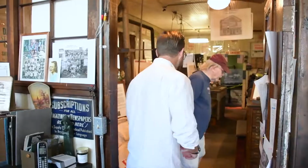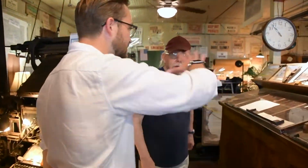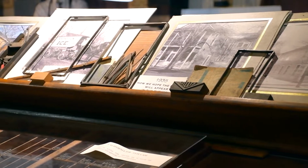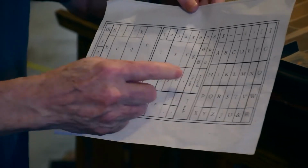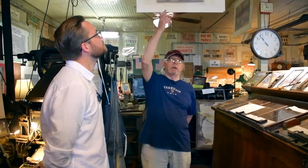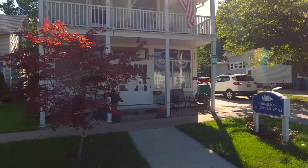Yeah, come on in. The museum was the printing home of the Vermilion News. My grandparents bought this business in 1901. My grandfather was the printing foreman at the Lorraine Times-Herald. My grandmother was a school teacher in the Berlin-Milan schools. They bought the business in '01, were married in '01. Originally it was located in this building up above me here, across the tracks to the north.